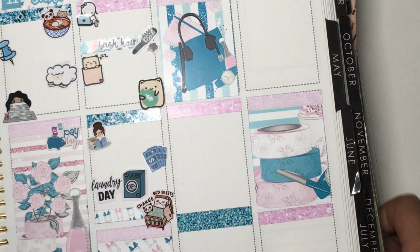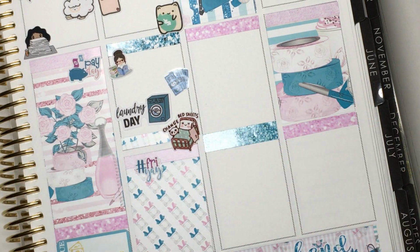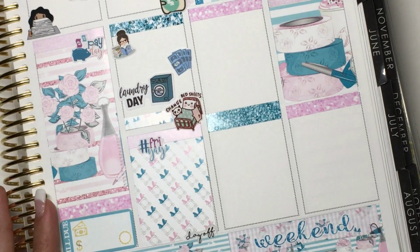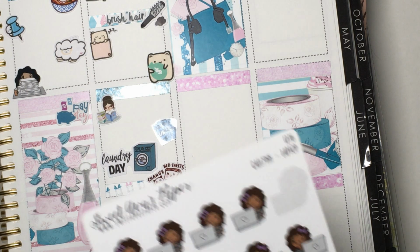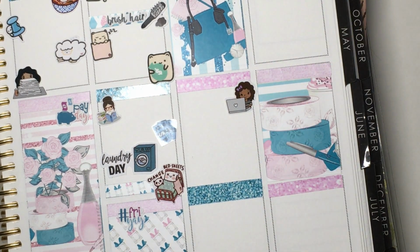I also had laundry. I don't remember what shop that sticker is from. It was left over. And obviously the change bed sheets sticker is from Happy Day. My first time using that sticker. It is so cute. Then I put a little Fry Yay sticker left over from a previous kit that I do not remember, of course. I need to be better about remembering the names of these kits. So Saturday was my day off, and I used a sticker appropriately on the full box. I may put that in later.